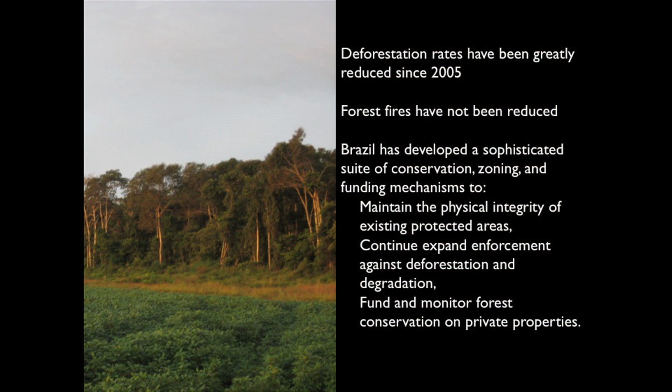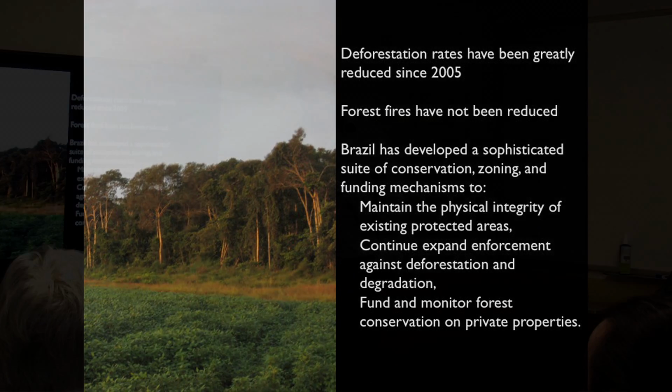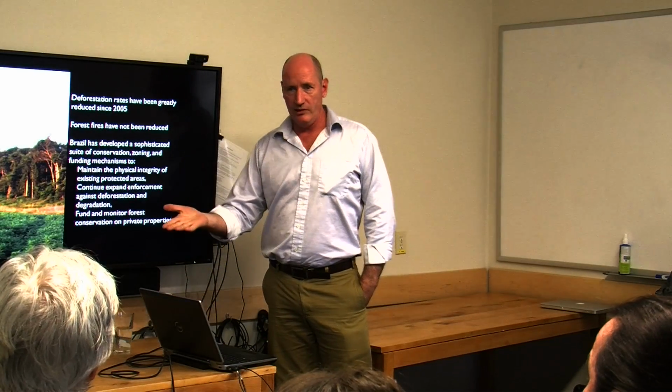So, to conclude, deforestation rates have been greatly reduced in this region since 2005. There are some great studies on that. In the forested region, it's gone from 20,000 kilometers a year to less than 6,000. And that's because governance has actually been enforced and has worked. So there's a whole suite of tools that are available to reduce these impacts and to reduce new deforestation.